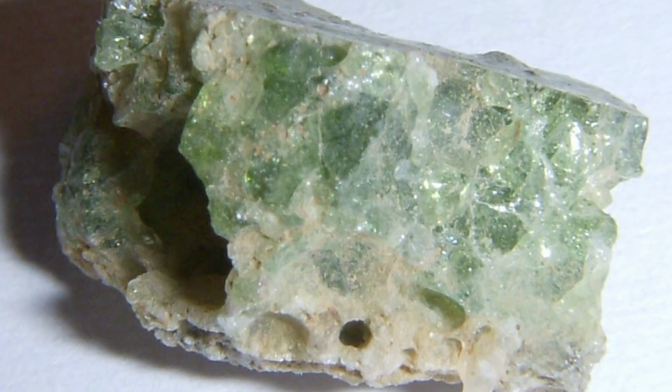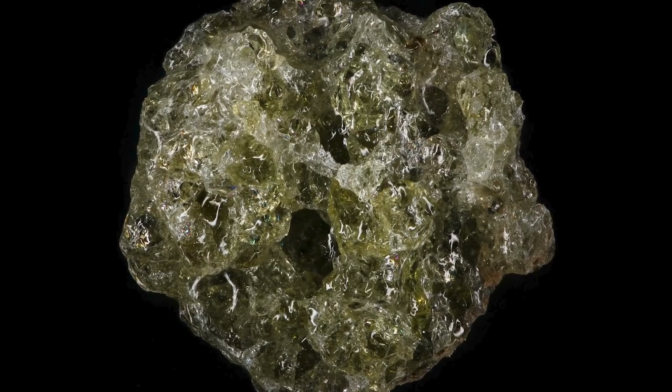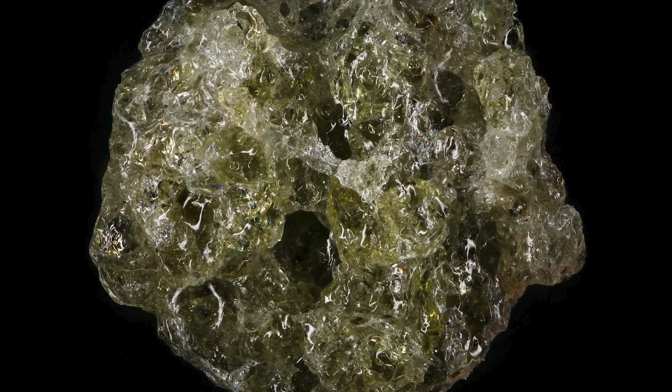Now most of this glass that exists was found far away from the blast site. That's because it was so hot that it rained down still in liquid form.